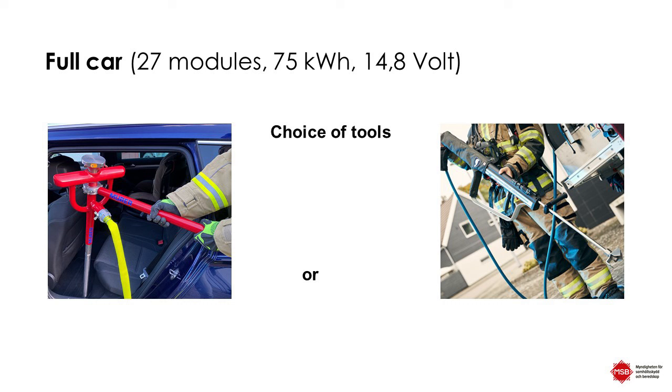We chose the Kioba because we were missing the extension pipe for the Miller lens. And we wanted to be able to reach into the middle of the car if we wanted, without touching the car body at the same time as we touched the tool. And the result was really good.